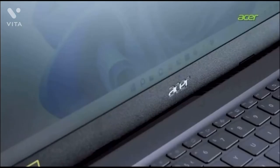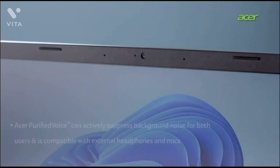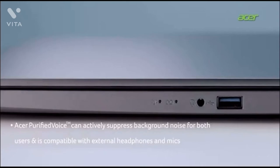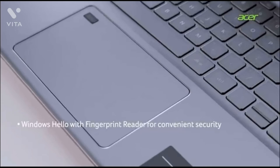With Acer TNR solution, experience image noise reduction in low-light conditions when you video call. Acer Purified Voice can actively suppress background noise for both users and is compatible with external headphones and mics. Windows Hello with fingerprint reader for convenient security.